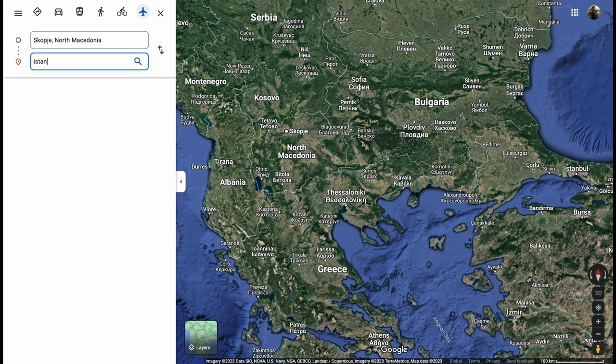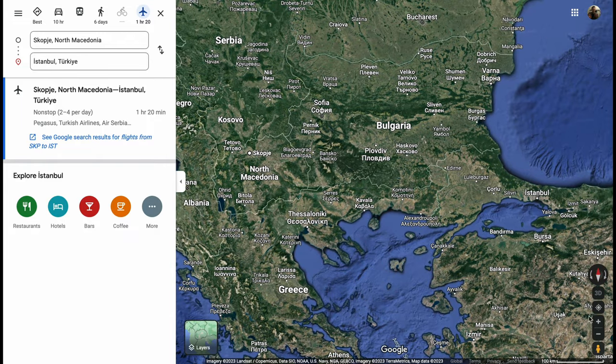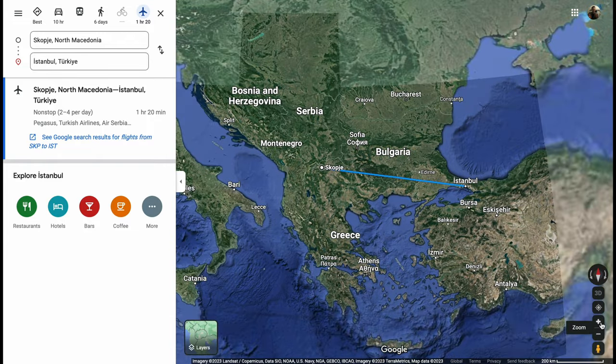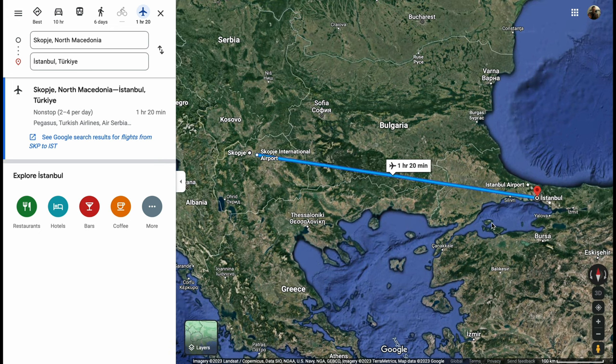Hello everyone, welcome. Today we will be flying with Turkish Airlines from Skopje to Istanbul, Turkey. The flight duration will be around 1 hour and 40 minutes and the flight distance will be 652 kilometers.